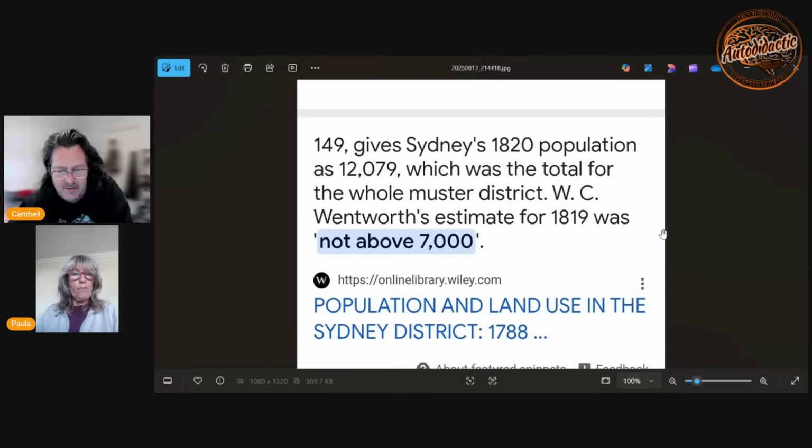So it took them 31 years to get to 7,000, and then 1 year to almost double it. But I just love that definite "not above 7,000." So they relied on mustering. They relied on people showing up so they could count them at certain times. So we don't even know what the population is. We don't even really know where people live by the sounds of it, by the reading of that. But there was no more than 7,000 people. Okay, keep that in mind.